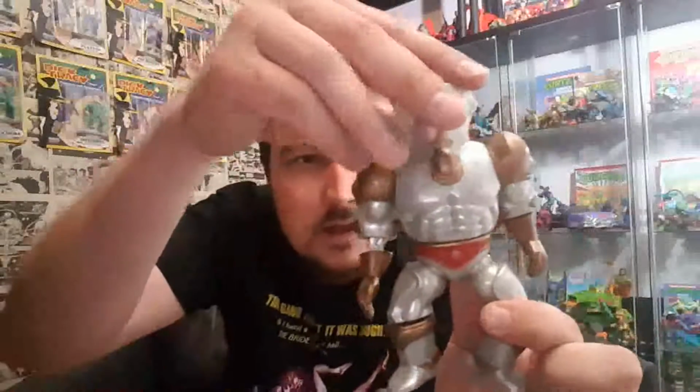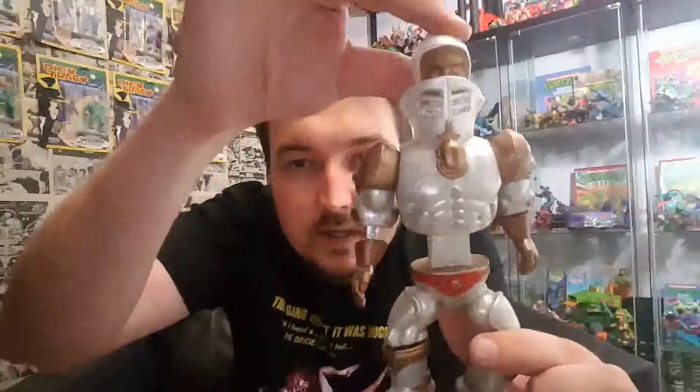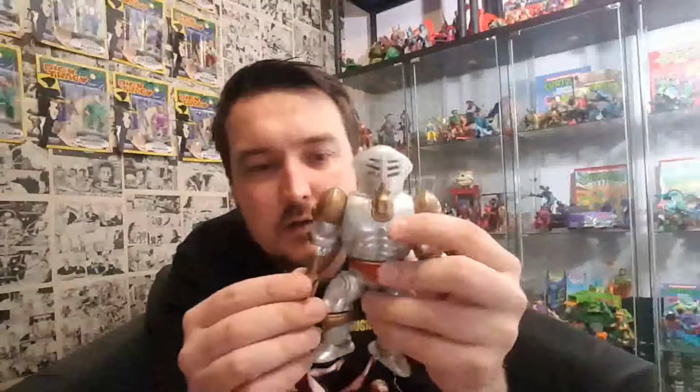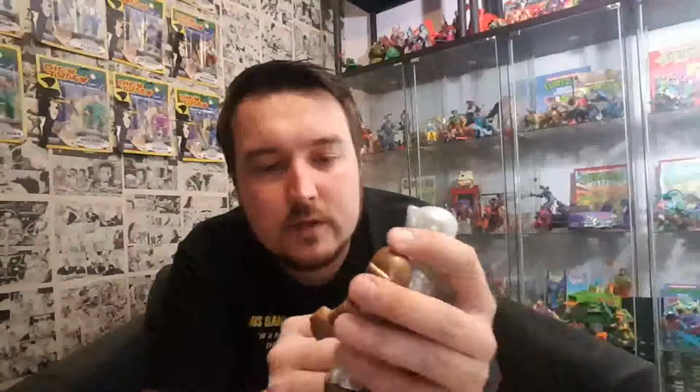That's Extendor. The Masters of the Universe characters have such great names, don't they? But he's got like a shield, and I think he's got a spear as well. I don't know if this version just comes with a shield, I'm not sure. But yeah, he's pretty decent to get. I paid £3 each for these figures, by the way. That includes the Battle Cat, so I paid £3 for the Battle Cat. Yeah, Extendor, so he will go on the shelf.